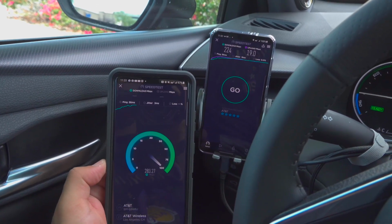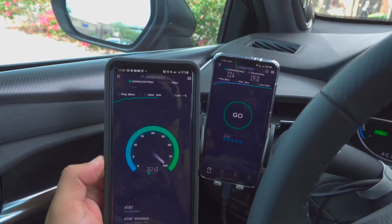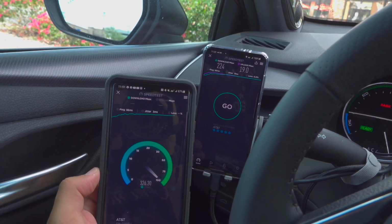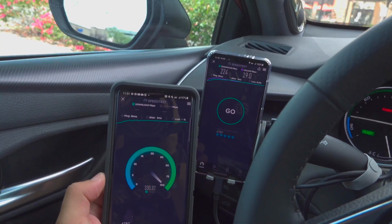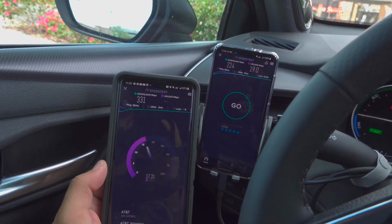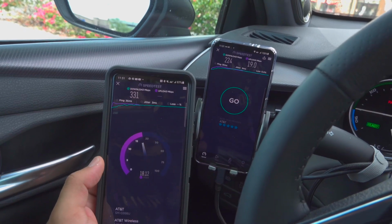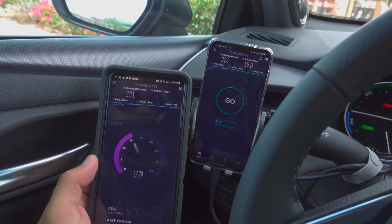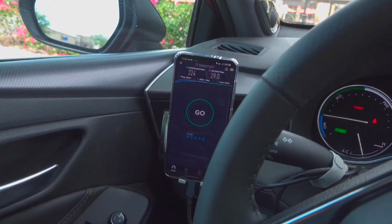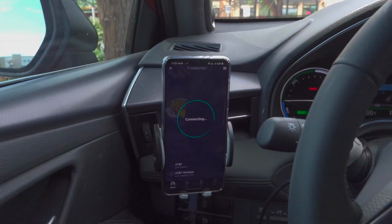Well, in this case, the S21 Ultra said, you thought I wouldn't perform as well. Not only did I perform as well, I performed better. Same exact ping, but check out those speeds. Both of these phones are on the Elite plan. 331 down, 3 millisecond jitter, and a little bit slower, 17.9 up. Now let's go ahead and try the S21 again, see if we can match that performance.